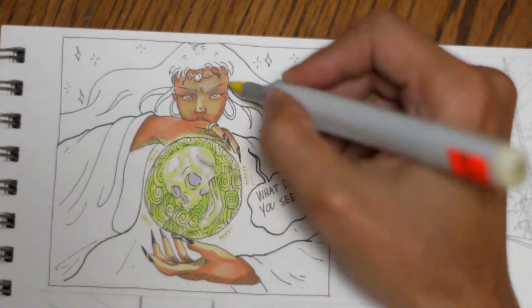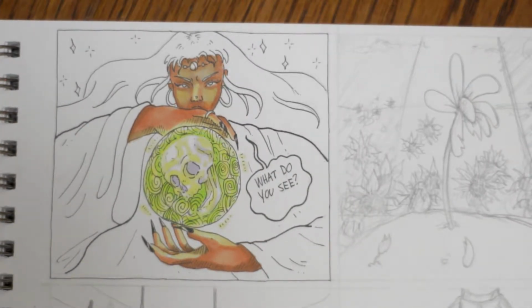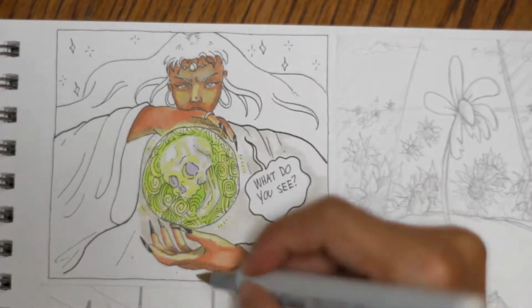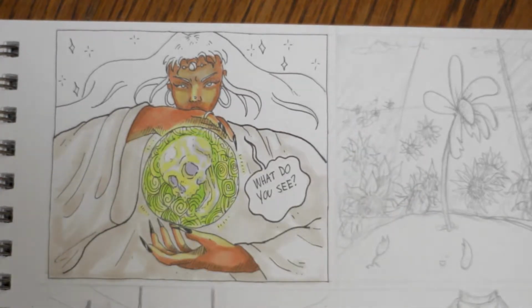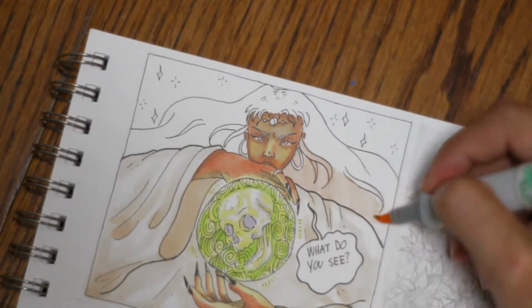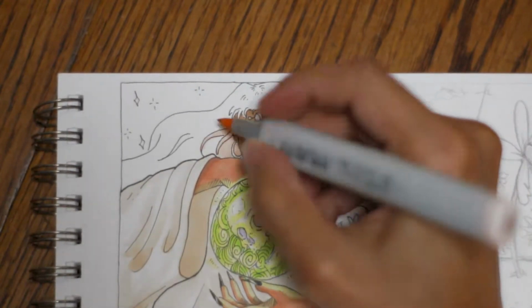There you can see I'm darkening up her face a little bit. I wasn't too sure after I put it down if it even looked good, but I do think it helped tone down that glow a little bit. You can still see that it's there very faintly, but you can definitely tell that the crystal ball is supposed to be glowing.